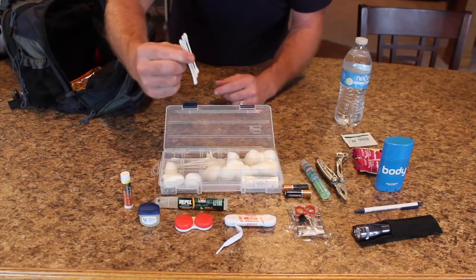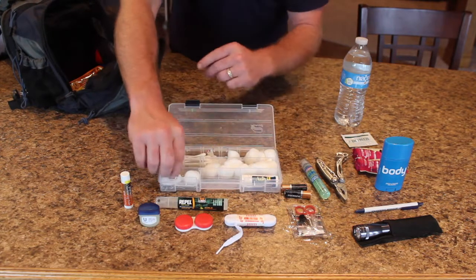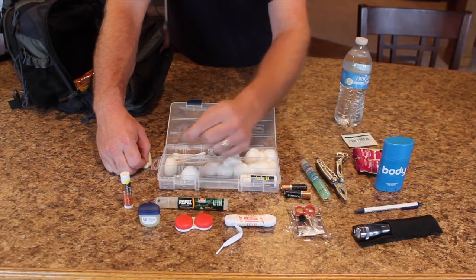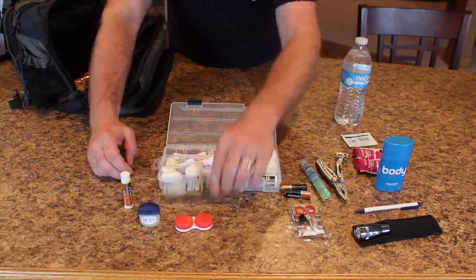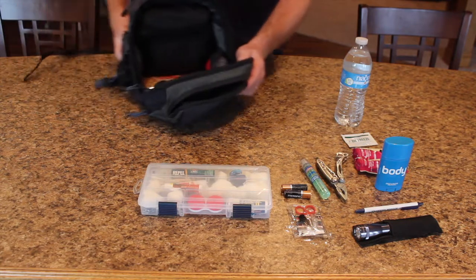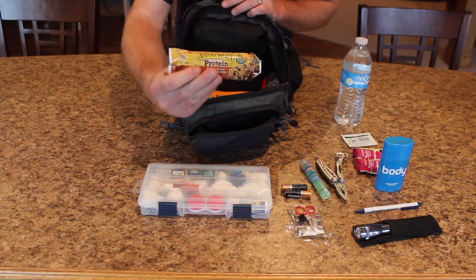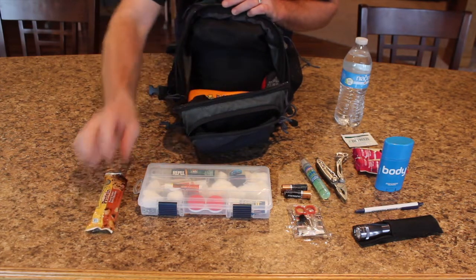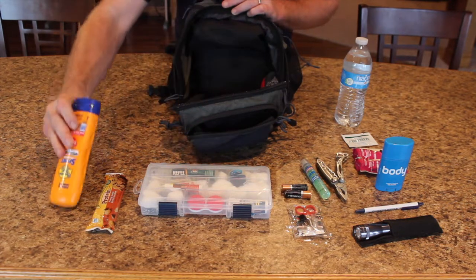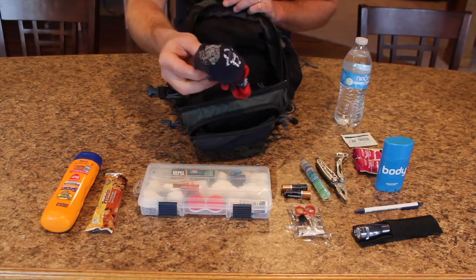I also have Q-tips. I have some Advil. And then also extra safety pins, because I always get 3 in my packet. Continuing on into the bag, I always like to keep a protein bar in case I'm hungry afterwards. Extra sunscreen. And also a fresh pair of socks, which always feels good after a race.